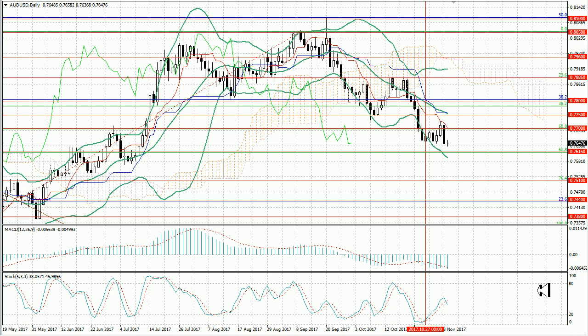Last week, the pair Australian dollar to US dollar tested the level of 0.770, but then was corrected to the level of 0.7640. The key level of the bears seems to be 0.7615, meeting Fibo correction of 61.8%. Its breakdown will open the way for further reduction to 0.7510. The consolidation of the price above 0.770 may lead to growth to the levels of 0.7750 and 0.780.